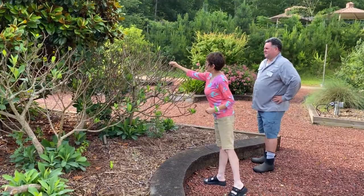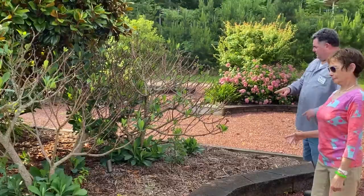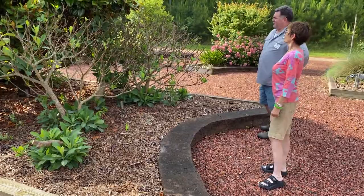And now, what was this right here? This is another one. I scratch tested that one, and the two on the end were dead, and then these were still green. But we may end up cutting these back so they're all even. They do have a beautiful shape.